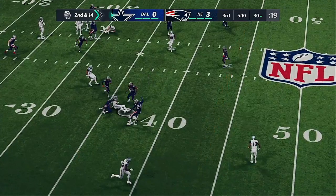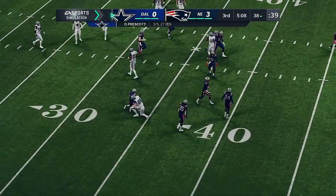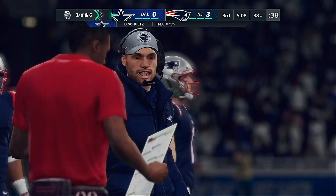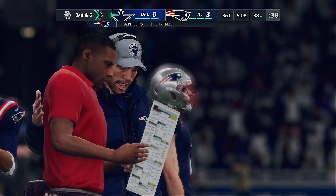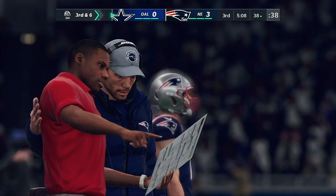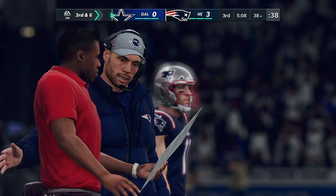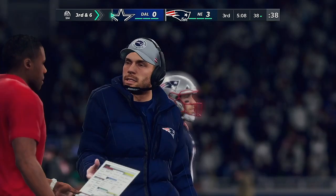Prescott now on second down. Man open. That's complete to Dalton Schultz. 8 yards on the completion, but now they face third down. Let's not quibble about the gain there on second down. That was a positive play because that was a take-what-you-can-get situation. Got out to the tight end. Now it gives them a much better opportunity to convert on third down.